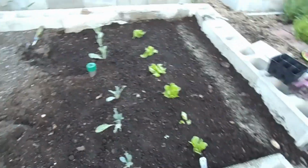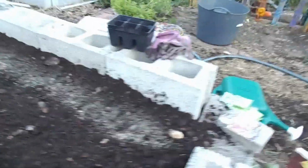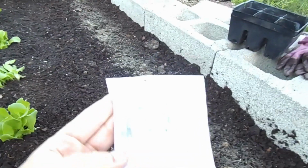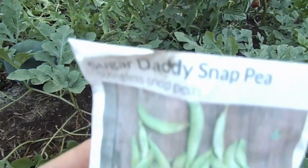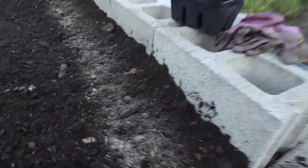But over here is the biggest thing that I want to talk about tonight and what I'm doing. This is the fall planting that I've got going on. So the first line here is the sugar snap peas. Now these are the Sugar Daddy. Ooh, I can't really see with the light here. Hold on. There we go. Sugar Daddy snap peas here. That's what's going to go in this first line.